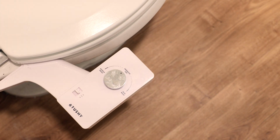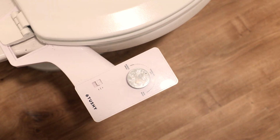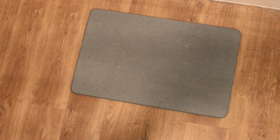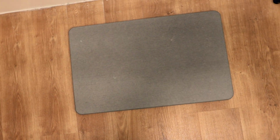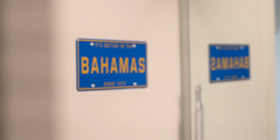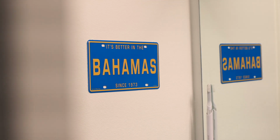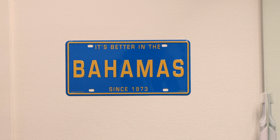One of the interesting things that I added to my home is actually the Tushy. This is just a bidet add-on that you can install into your toilet setup. Nobody ever really talks about these things, but I just wanted to add it to my home. I also have a bath stone as opposed to a bath mat that I bought on Amazon. And then here I also have a license plate. It's not a real plate. It's just a license plate that I bought when I was visiting the Bahamas a couple years ago. And I thought it would make a cool addition to the home.